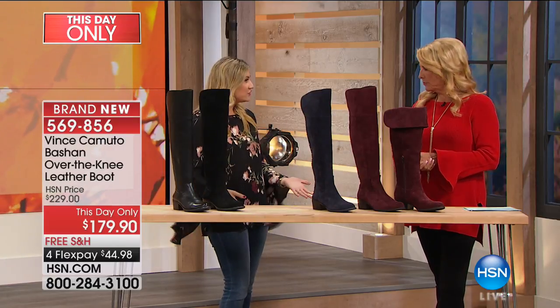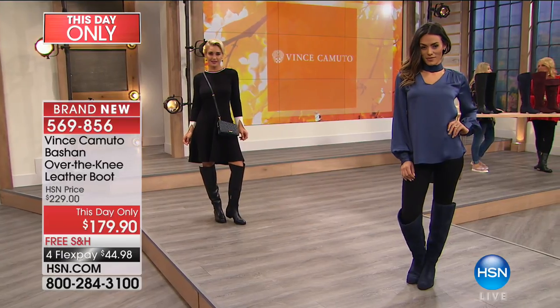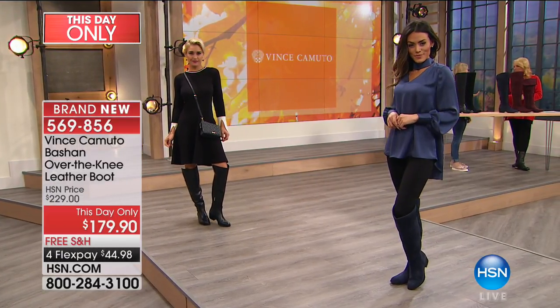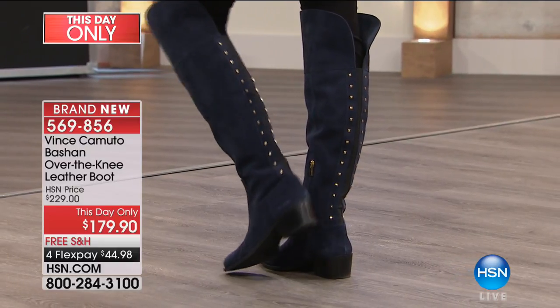I love to put on a shift dress with them, a very mod look, but there are so many different options. I especially love them when it does get colder out and you also need to keep warm. True, because they will keep you so, so warm.